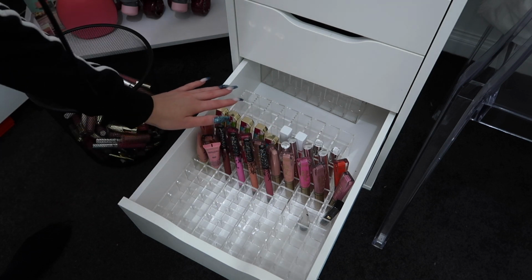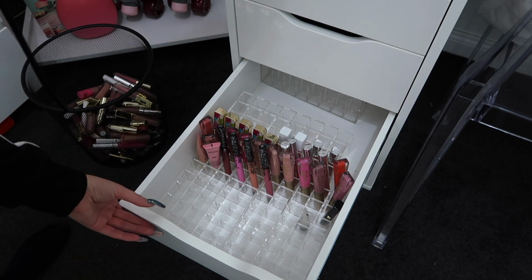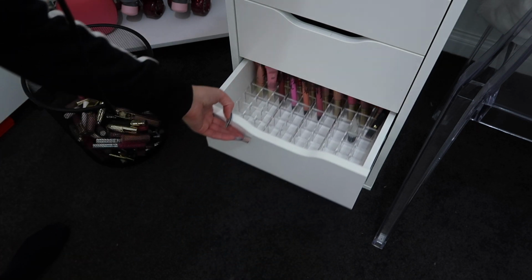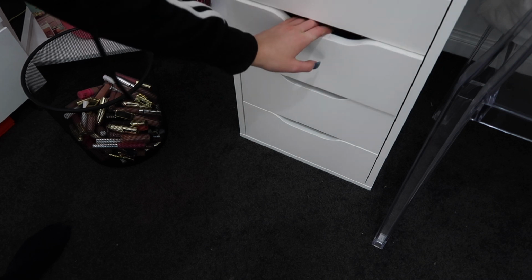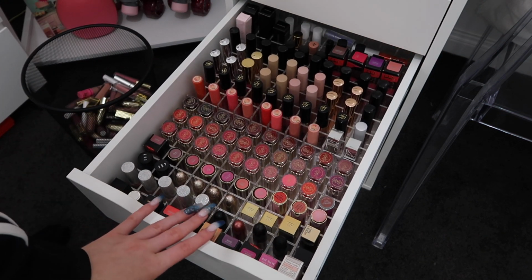So I know it seems crazy, but it does, I guess, come with having this as a part of your job. So yeah, this drawer looks really pretty. I love this drawer. The colors of it. Oh, look at the colors of it.